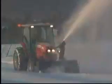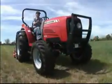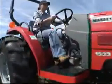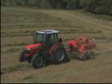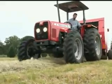Massey Ferguson is a worldwide brand of the AGCO Corporation and has over 160 years of experience manufacturing farm equipment. Today, we manufacture a full line of hard-working tractors, tillage and seeding equipment, planters, and harvesting equipment that help farmers produce crops to feed the world.